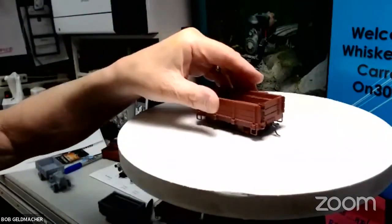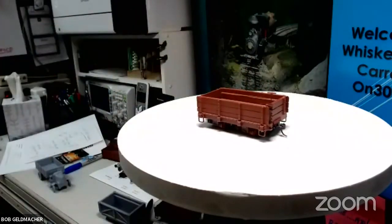Here's another version of a gondola. And again, it's just slightly different. This one doesn't have the braces on the sides. It just has the stakes.